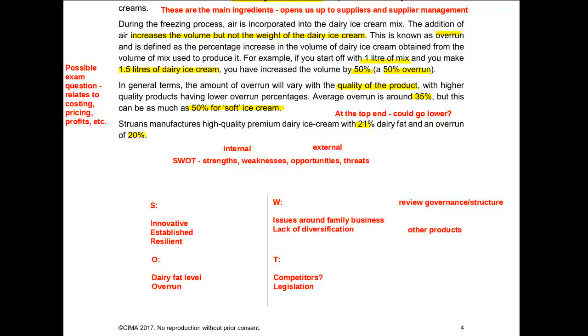Opportunities, what could they take advantage of? Well, we've already spoken about this, and they could perhaps, like we said, think about the ways of manipulating the dairy fat level and the overrun to their best advantage. How do they avoid threats? Well, we don't know about the competitors at the moment. It's just important for them to keep an eye on competitors, keep an eye on the competitiveness of the industry in which they operate, and to stay up to date with any upcoming legislation or changes in the political attitude.